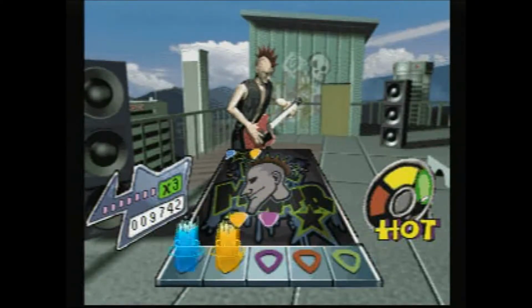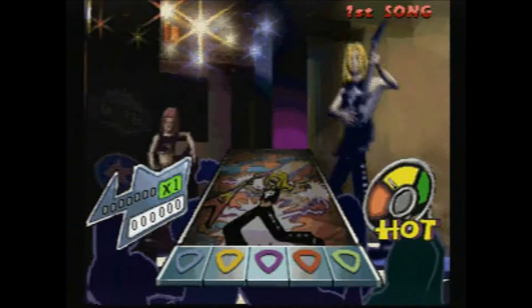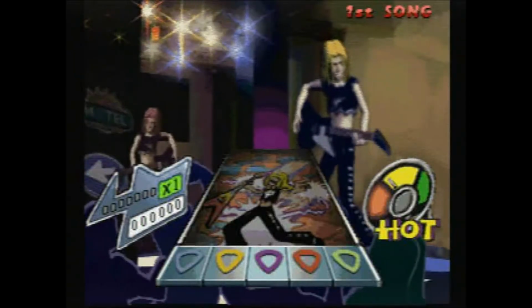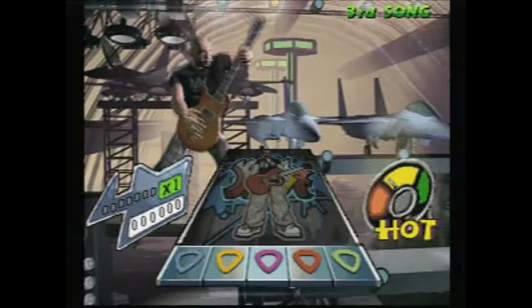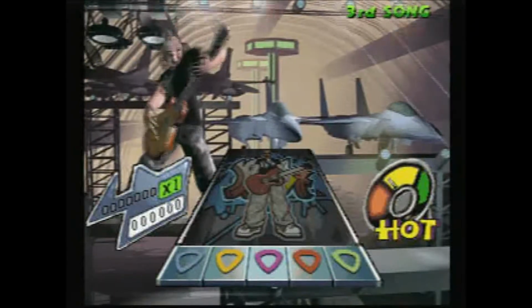And are we still on this song? By the way, I just noticed this. What is up with the people in the background? No, seriously, look. It looks like they're having epileptic seizures on stage.